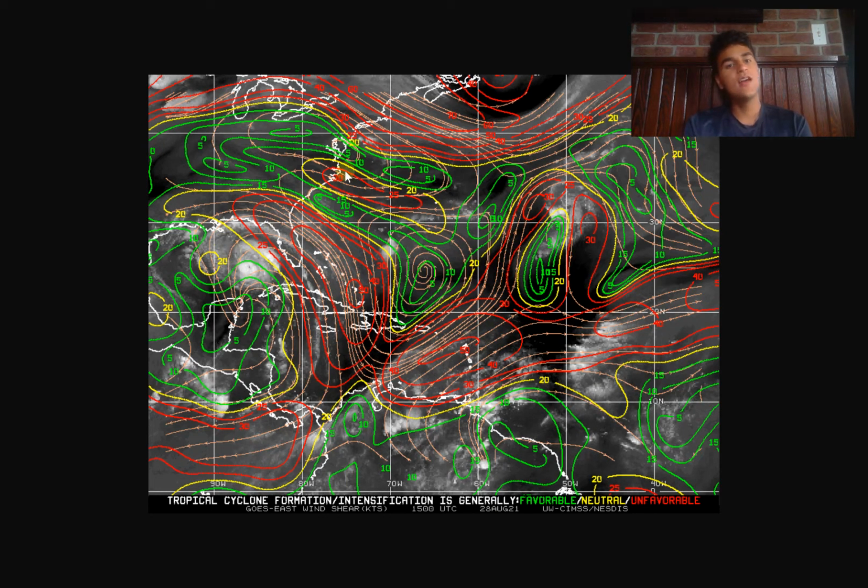We do see some wind shear just to the northwest of the storm as a result of the upper level high I was talking to you guys about, where the upper level high is currently located right over this storm. However, since this upper level high is just above where the lower level center is, a lot of the wind shear that this upper level high is producing is pretty much displaced from where the center of circulation is.